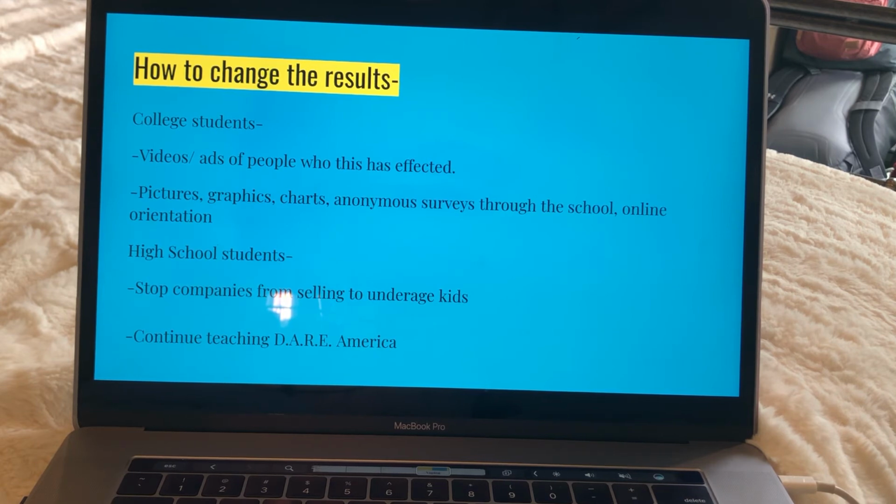So this is a good thing because I want companies to stop selling to underage kids. My sisters, I have two, actually went through a stage in their life where they were vaping or juuling, and they would get my friends I didn't even know about to go and buy them stuff because the age limit was 18, now it's 21. So companies need to stop selling to underage kids, and need to be more strict about that policy, and then continue teaching the DARE program that every student goes through ever since kindergarten all the way up to high school.